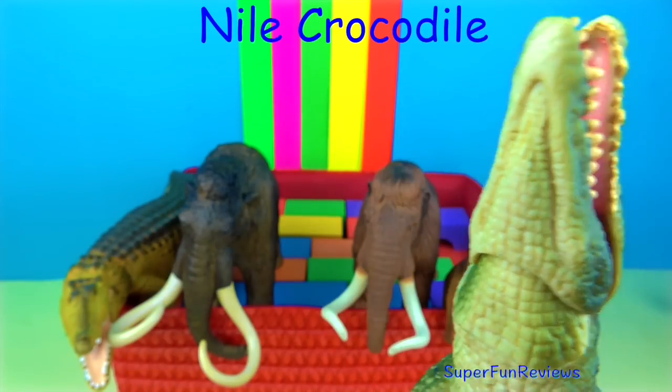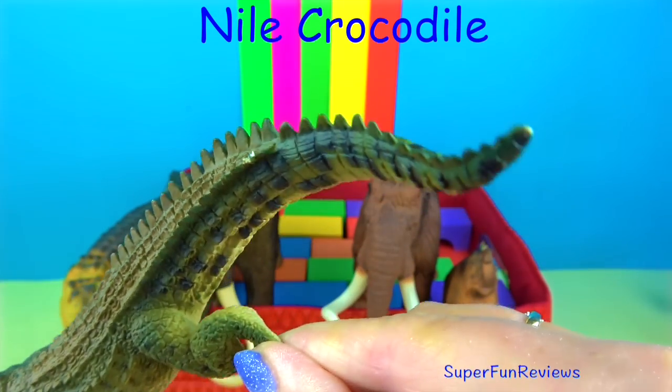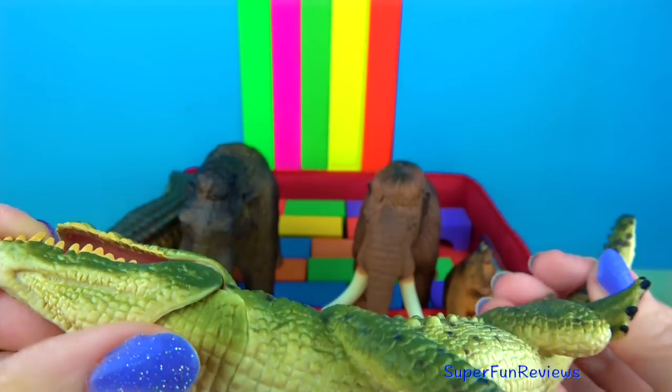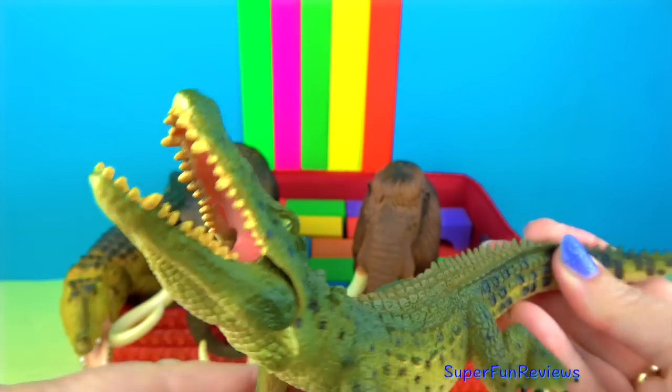Nile crocodile. Crocodiles kill roughly 3,000 people a year, with hundreds of fatal attacks caused by the Nile crocodile in sub-Saharan Africa. Crocodiles have very strong and powerful jaws.